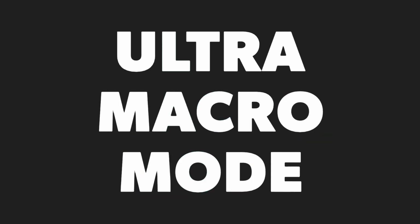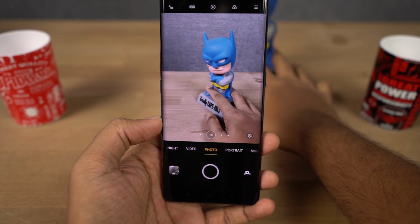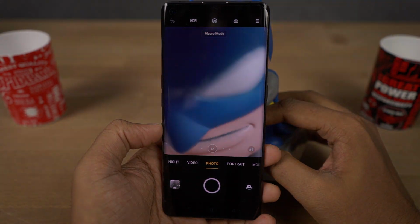Next we have Ultra Macro mode. This phone comes with a dedicated 2 megapixel macro camera, which obviously allows you to take macro shots. So if you're someone who likes to take macro shots or close-up shots, you can use this Ultra Macro mode.